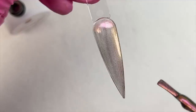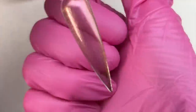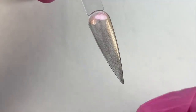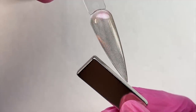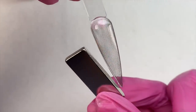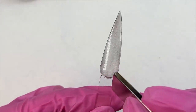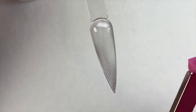So putting down a black gel polish first and then curing and then putting on top the cat eye gel polish, it will just give a better chameleon effect and really showcase the cat eye effect a lot better. I didn't feel like painting 6 sticks black and then applying the polish, so I did just apply the cat eye polish and then messed around a little bit with the magnet just to show you guys that they are movable. You can use any type of magnet on these.